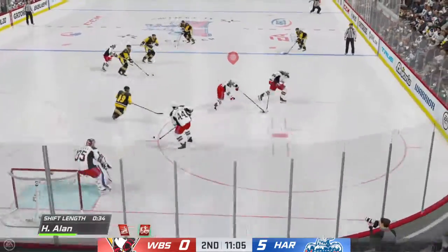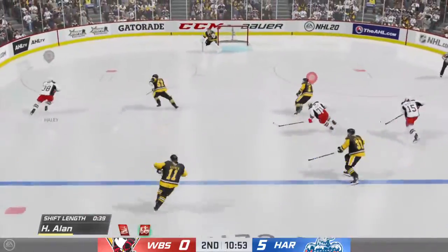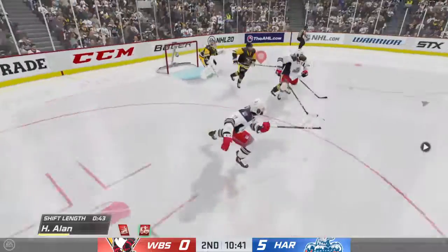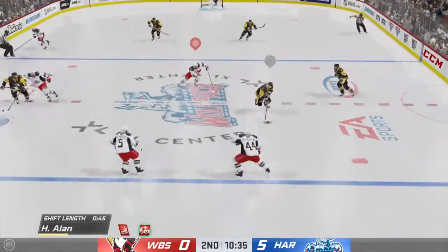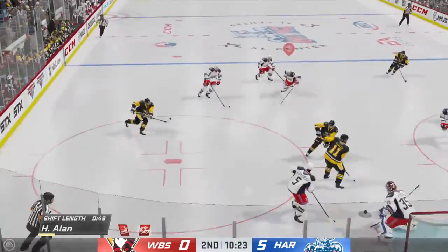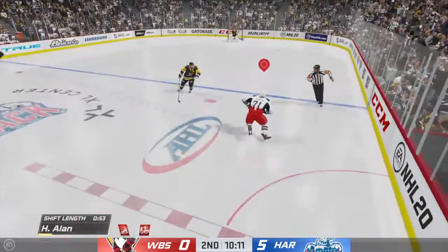That goes off a twig. Allen's got the puck in his own zone. Here's a chance. Lets it go. On the doorstep, backhander. Straight up the middle. Here they come. And he slides it quickly to Joseph. Makes the save. The Wolfpack have it in their own zone.